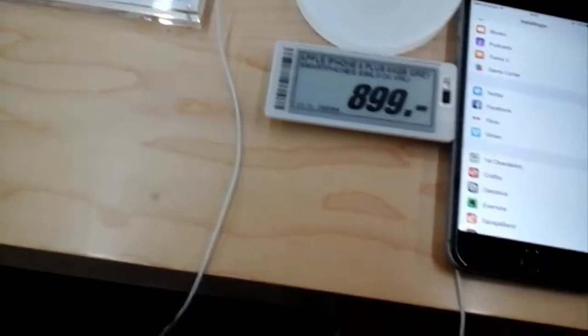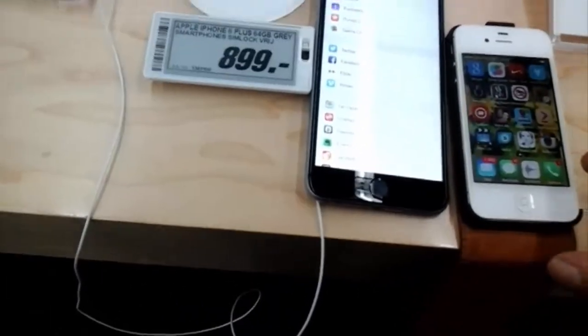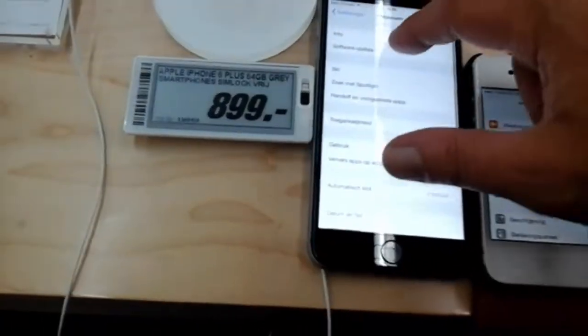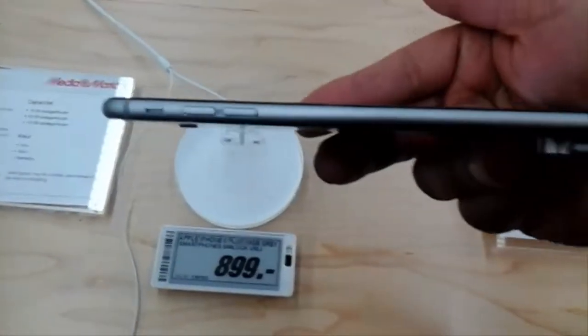And the price, 900 euros. So in fact, we do have the same iOS. In fact, it all looks the same. Here you can see it. It did get really thin.